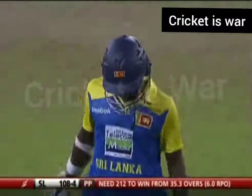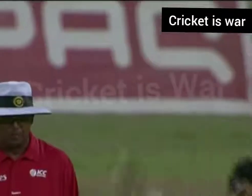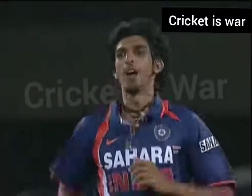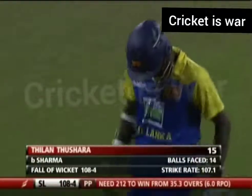Captain brought him in to get rid of Tushar. He goes with a big swing first ball, and all it has done is hit right on the middle stump. Success for Sharma, and he has a few things to say as well. So Tushar goes for 15, and Sri Lanka now 108 for 4.